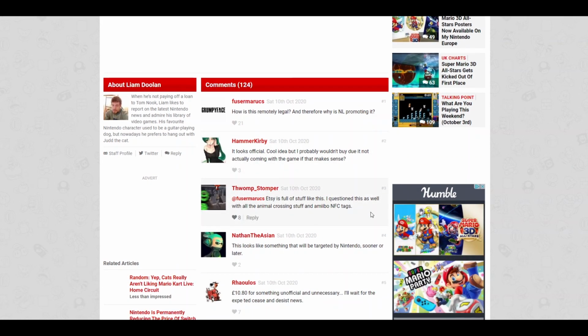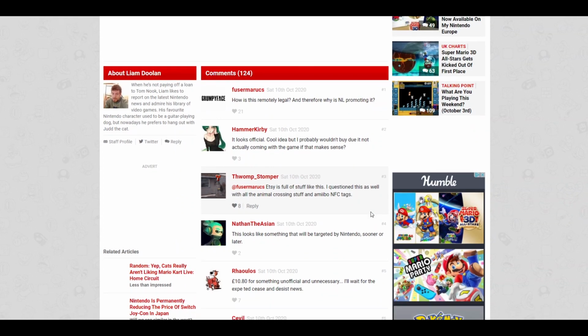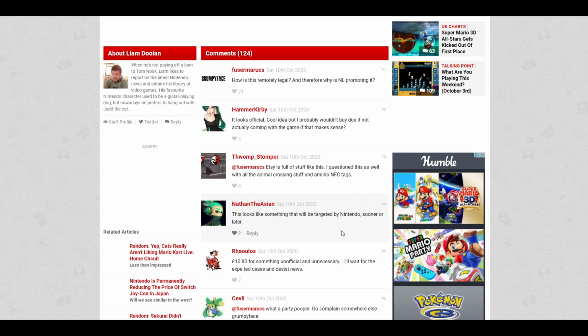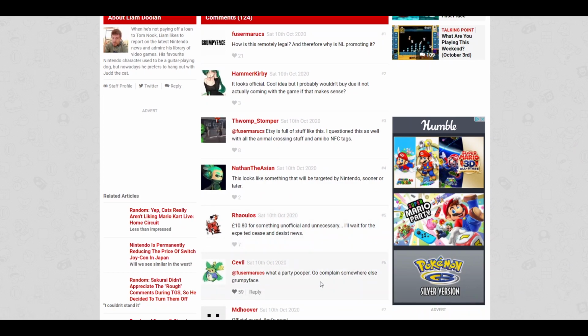Another says, "Etsy's full of stuff like this. I question this as well with all the Animal Crossing stuff and Amiibo NFC tags. This looks like something that will be targeted by Nintendo sooner or later. $10 and 80 pounds, I believe that is, for something unofficial and unnecessary. I'll wait for the, whatever that is, cease and desist news." What a party pooper, go complain somewhere else, grumpy face. Yeah, that's what I was thinking.